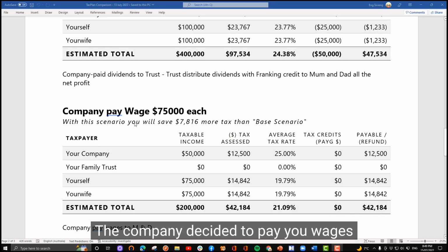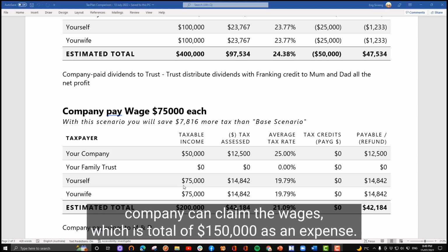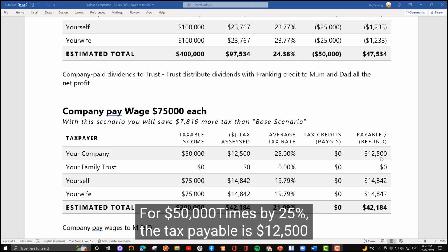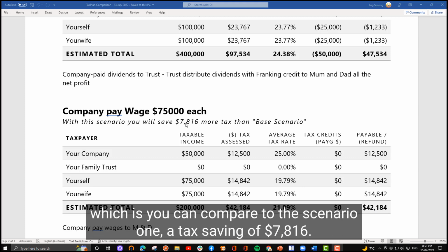Scenario 3, the company decides to pay you wages of $75,000 each, $75,000 to you and $75,000 to your wife. Instead of a $200,000 net profit, the company can claim the wages, which total $150,000, as an expense. The net profit of the company is $50,000. $50,000 times 25%, the tax payable is $12,500, and the individual tax payable is $14,842 each. So if you add up these three, the total tax to pay is $42,184, which, compared to scenario 1, is a tax saving of $7,816.